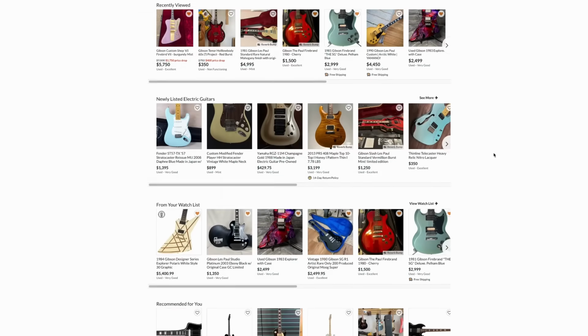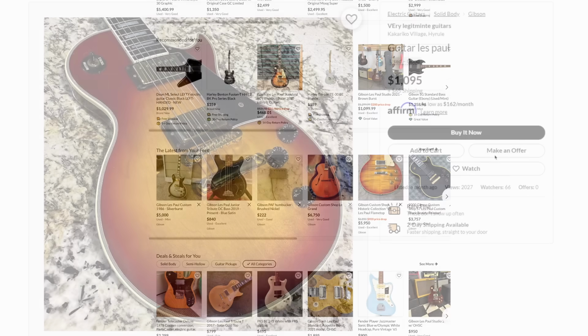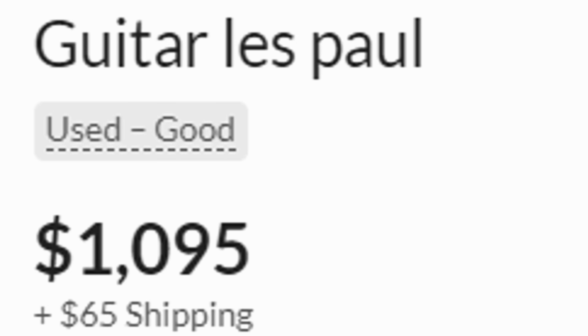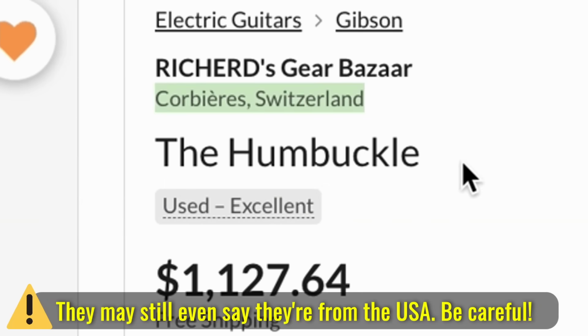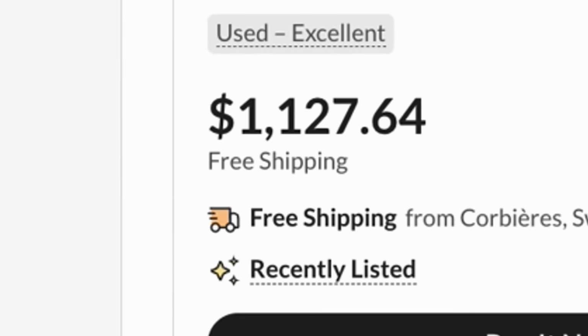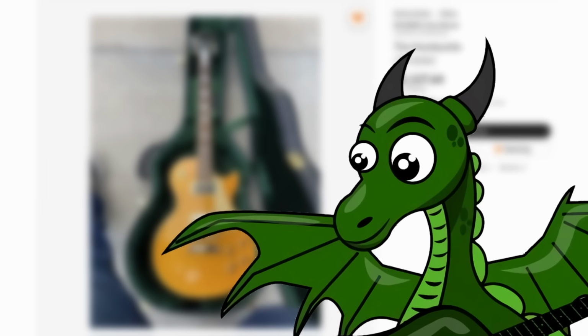If you're ever hunting on Reverb early in the morning, late at night, or during the weekend in general, sometimes you'll find suspiciously good price listings. For example, some Gibson Les Paul for $1,000. But what you have to watch for is where the seller is located. Most times, it's a non-US address, it's a brand new account, they're not charging you anything for shipping, and the deal is just too good to be true. It's an obvious scam, but people fall for it all the time, thinking, hey, I finally got lucky.